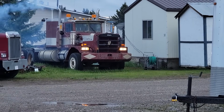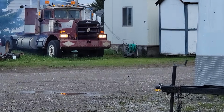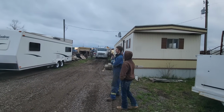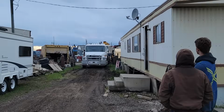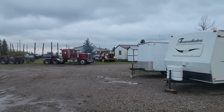So I think he's letting it warm up a bit and letting everything air up. It still sounds like it's running a bit rough when he revs it up, but he's going to bring it over. That's about where we got stuck. We made it, I don't know, 20, 30 feet. And yeah, that old Hayes is buried there. So hopefully he can get enough traction and get us out of here.